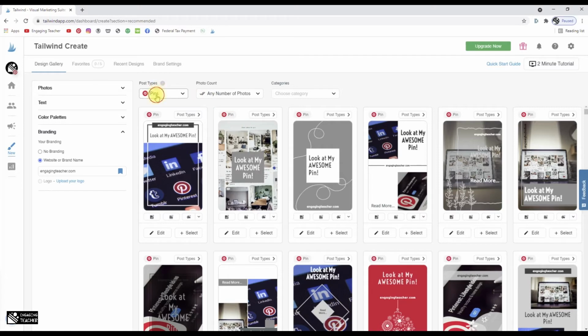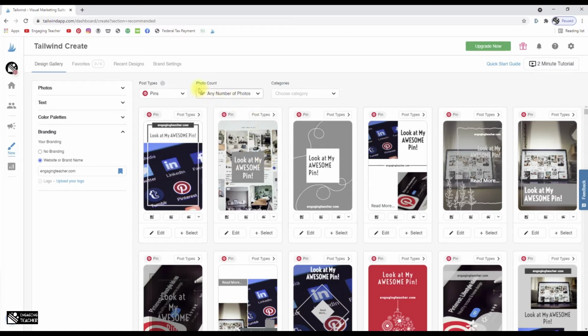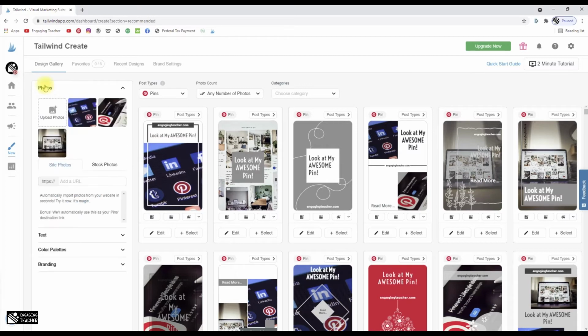Now here across the top, you can see you can have an Instagram feed, an Instagram story, a pin, a Facebook post. It will create all of these things for you. Okay. So that's pretty nice. I'll tell them that we got it. Thank you. Here you can have all the photos that you chose. So how many did we pick?